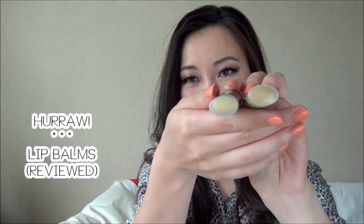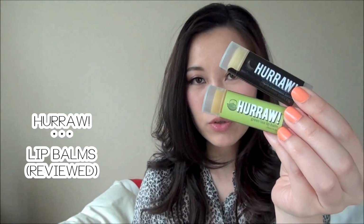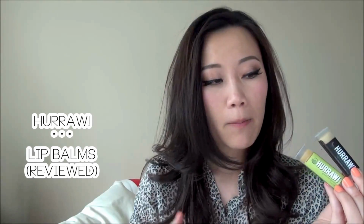4.3 grams is the size of all of their balms. They come in elliptical little sticks, which I think is a nice touch. The bottom is the original green tea made with real matcha powder that got everything started with Hurrah. For me, I find these to be a great alternative to the slightly thicker, heavier beeswax balms. And I'm not a huge fan of beeswax in lip products, but I do know that tends to be the preferred ingredient when it comes to more natural lip products.